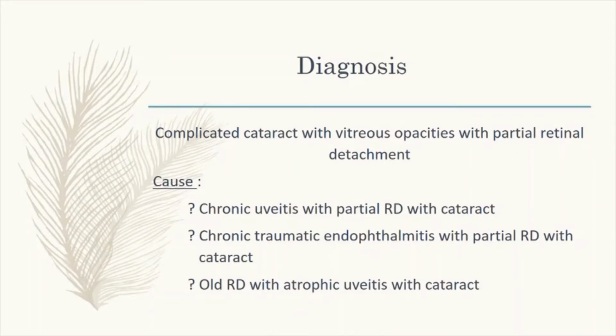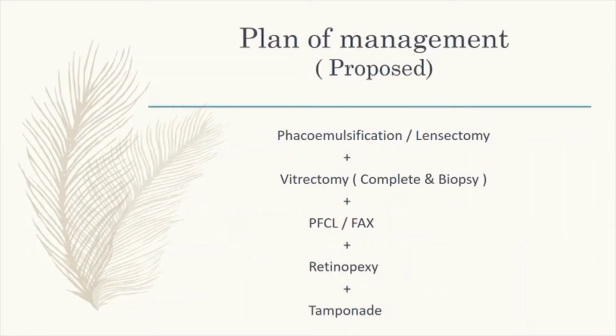The cause was a dilemma, whether it was due to chronic uveitis, or chronic traumatic endophthalmitis, or an old RD with uveitis and complicated cataract. The patient was posted for cataract extraction with complete vitrectomy.